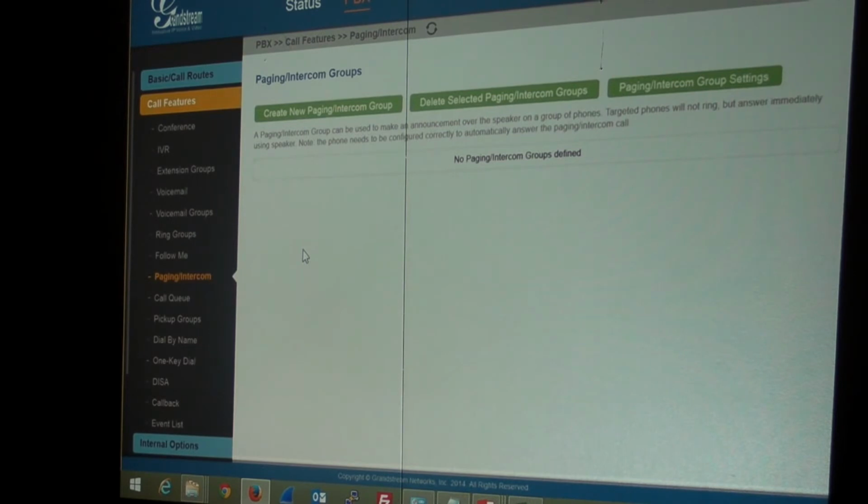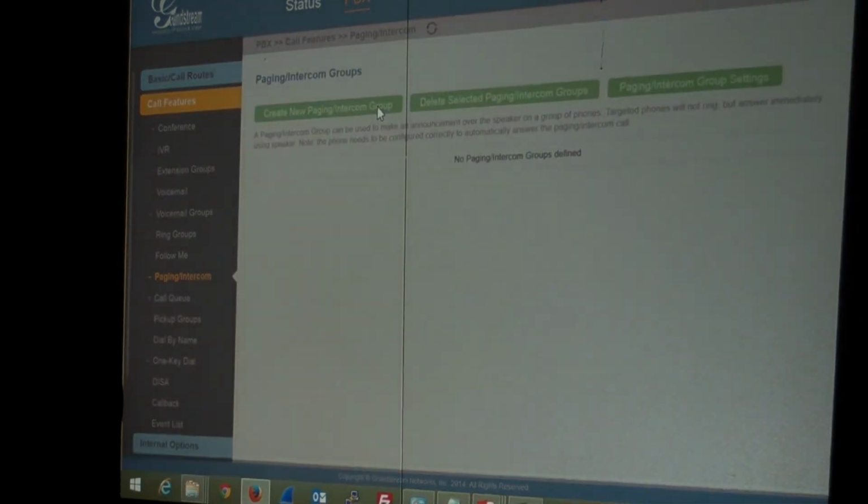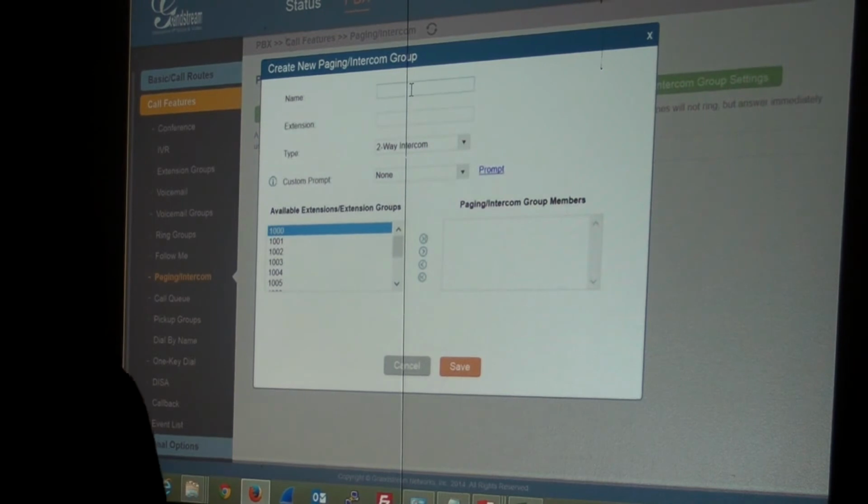Now back to paging intercom, you can also create a paging group. That's one with the speaker. So create, and later I'm going to the speaker. So this is paging.